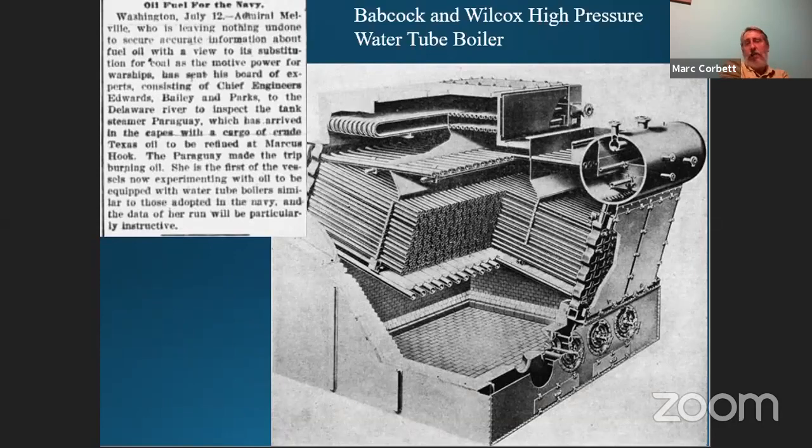Navy, and you can find them on battleships and cruisers and carriers. They were also on Liberty ships. Interestingly, the first Navy ship fitted with these boilers was the USS Alert, which was a sister ship to the USS Huron, which we will be talking about shortly. Note the steam drum up here at the top, and look at these fittings coming out of it.